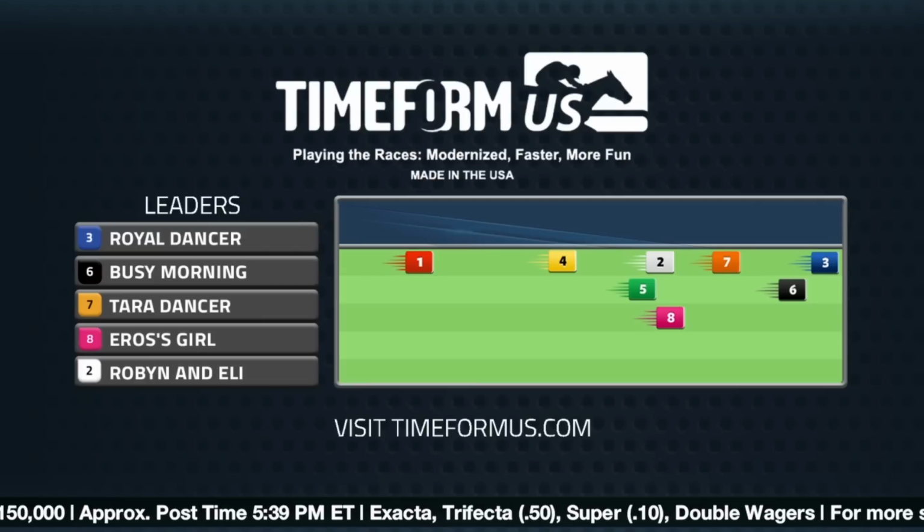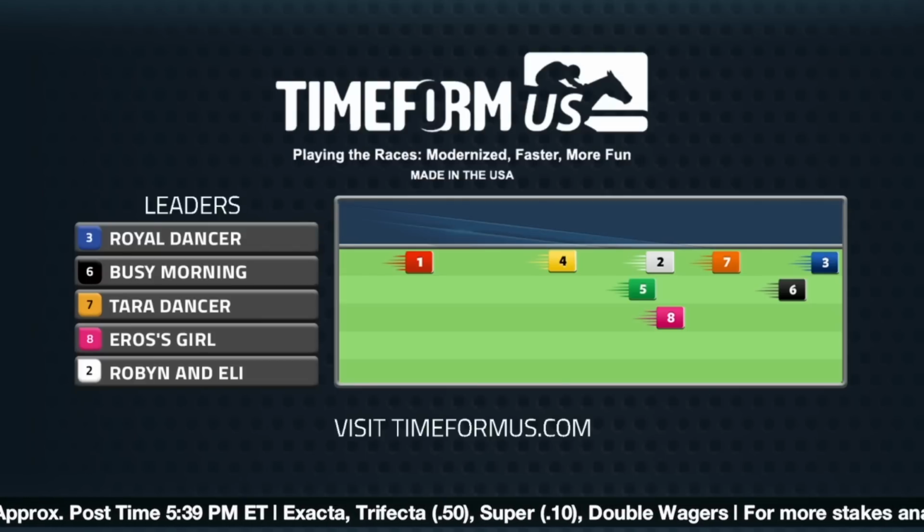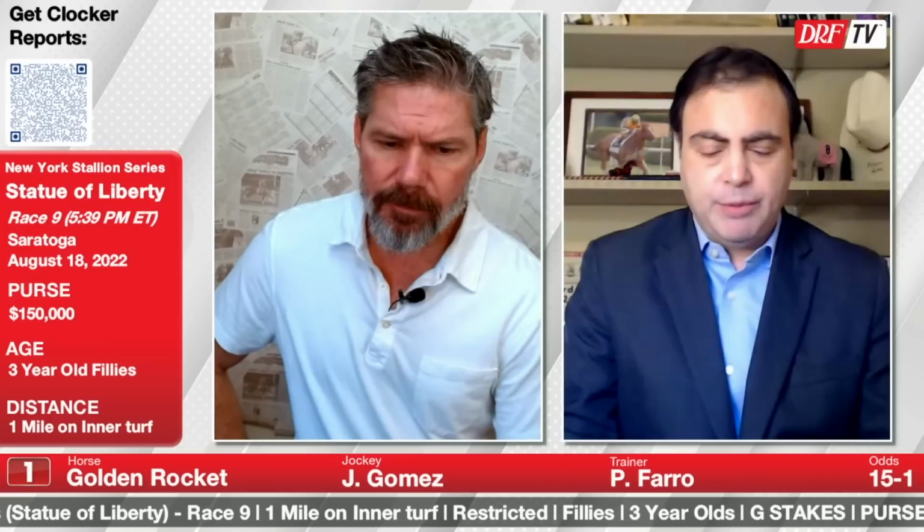A horse facing New York breds for the first time drew the inside post. That's the number 1, Golden Rocket, going out for trainer Patty Farrow. This horse, I thought last time out, ran a bit of an underrated race at Monmouth against Open One Other Than. There was not a lot of pace, kind of over and behind horses in the stretch. Mild finish. Obviously has to improve off of that effort, but if the pace is swift, maybe this one can get a piece at a pretty big price.